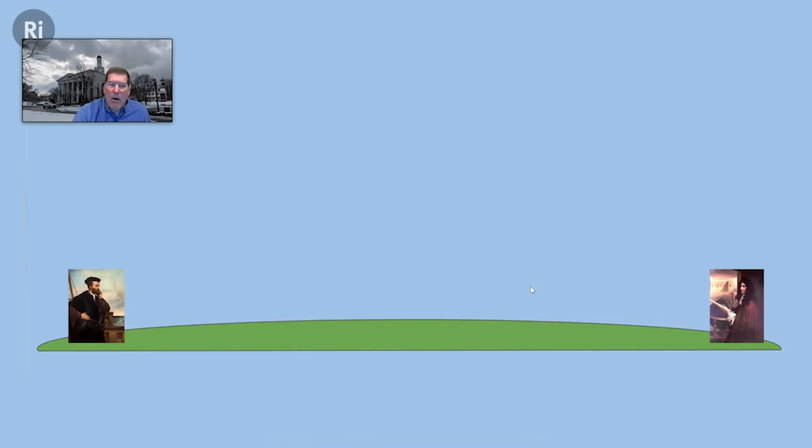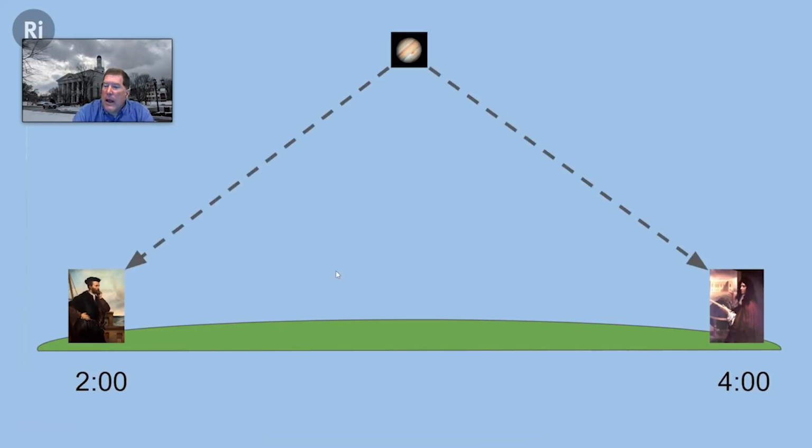Right, in Paris, and some intrepid French explorer over here, well to his west. What you do is you have those two people both look at the moons of Jupiter and record what time it is where they are. That is time as measured by the sun, right? They synchronize, they set their local clock to 12 o'clock as the sun reaches its highest point in the sky.